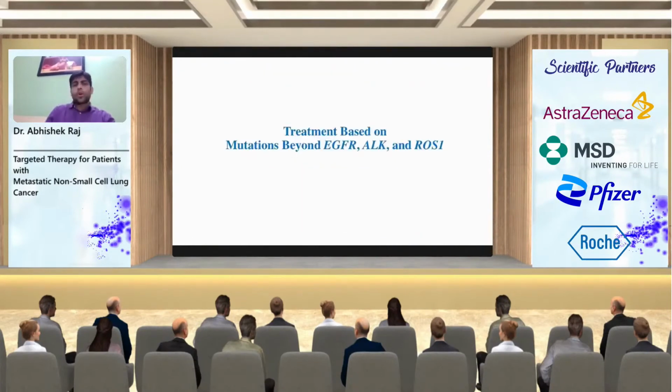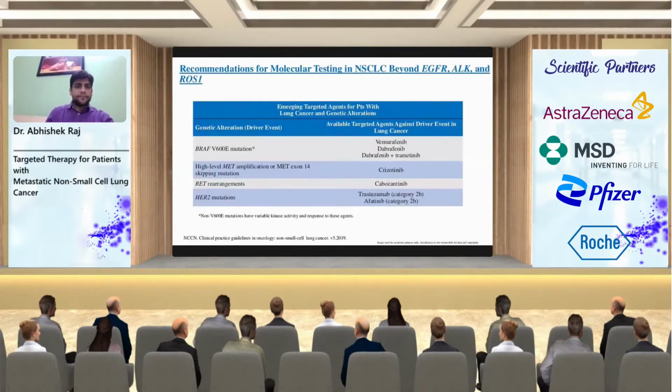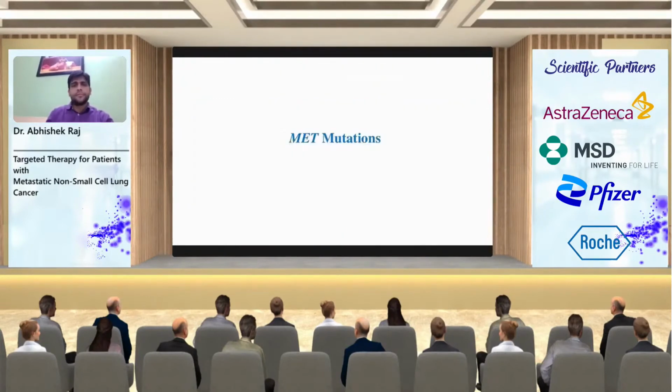So now coming to the rarer histologies, we now have treatment available for BRAF V600E mutation: either vemurafenib, dabrafenib, or the combination of dabrafenib and trametinib. For high-level MET amplification or MET exon 14 skipping mutation, we can try crizotinib, but now we have data available for capmatinib with excellent response rates and duration of response. For RET rearrangements, cabozantinib has been tried, and with HER2 mutation, trastuzumab and afatinib have been recommended.